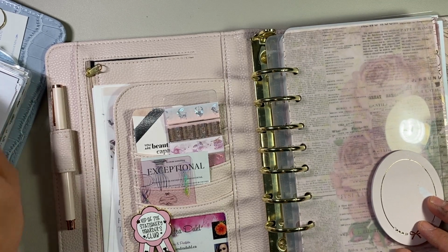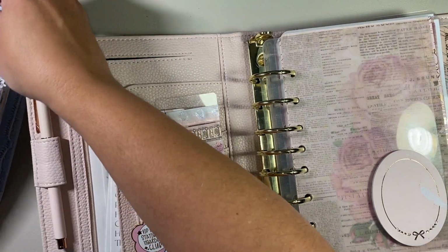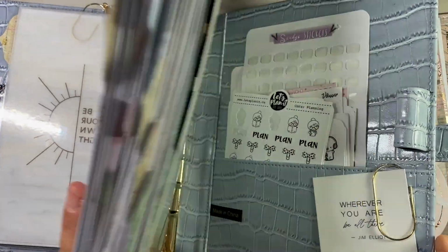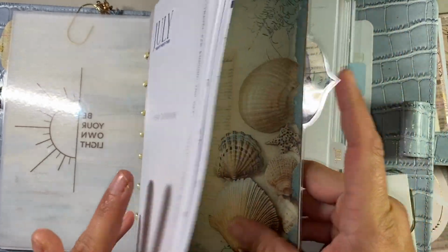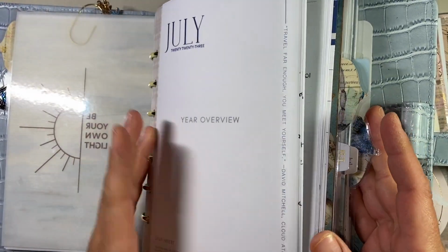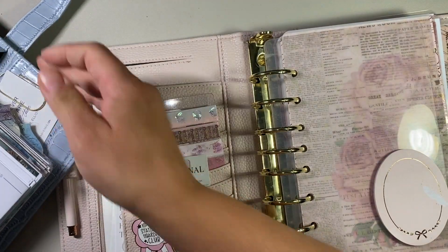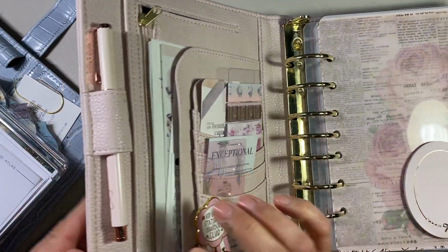But for the most part, I'm just going to leave everything I have in my old binder. I'm going to be sad because this was such a beautiful setup. This was in my Laura binder, and I love these dividers I made. This was my first go at making my own dividers and doing some junk journaling type of things. But you know what? That's okay. Change is good. Change keeps it fresh, and it keeps me from getting bored. So here we go. Okay, I'm going to fast forward this part.